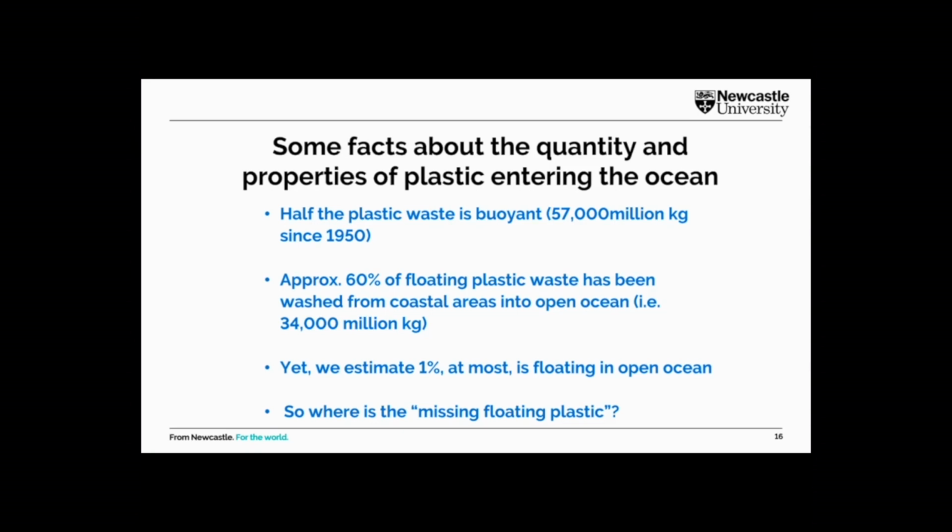About 60% of the floating plastic waste has been washed from the coastal seas into the open ocean. But yet, and fascinatingly, if you do an audit, the best you can, from satellite and ship sampling, to find out how much floating plastic is in the world ocean today, it's only about 1% of the buoyant plastic that initially entered. In other words, there's a whole load of plastic that was buoyant when it entered the sea that's not there today at the surface. It's gone. So the question is, where is the missing floating plastic?